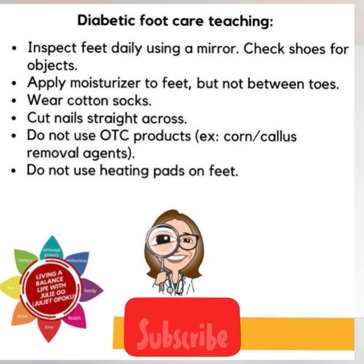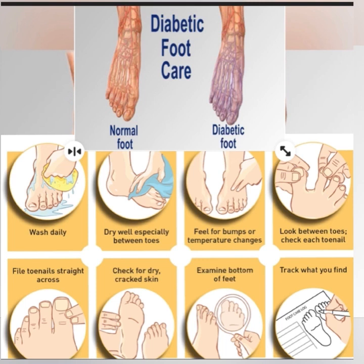Make sure it's warm water and not hot water. How you can test is you can use your elbow to check the water temperature to make sure that it's not hot, because if you already have neuropathy, you might not feel how hot the water is. So warm water to wash your feet. Don't soak your feet. Soaking your feet is like giving your feet a bacteria bath. It's not good for your feet, so make sure you're not soaking your feet.